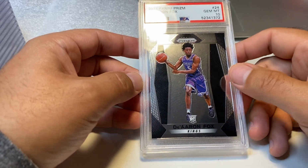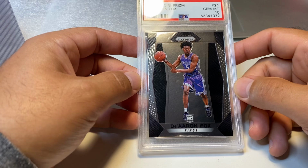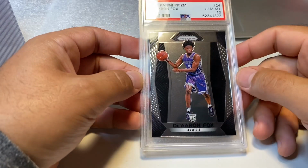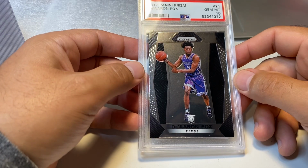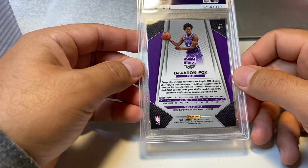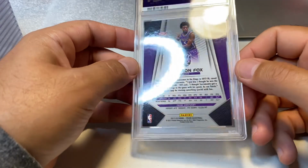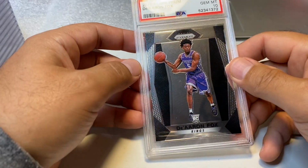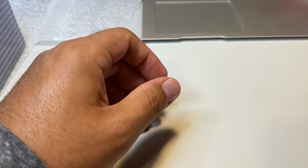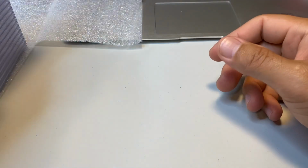I really like De'Aaron Fox. I think he's a fun young player to watch. He's a really smart guy too. He's very well-spoken and intelligent from what I've seen of him in interviews and stuff. So always happy to have more of him. As long as he's with the Kings, probably not going to make too much of a splash, but who knows where he may end up.